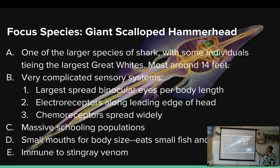And sometimes thousands of these sharks will school together. They have a small mouth for their body size. So a 14-foot long shark, but his mouth is only going to be 6 inches wide. So giant pelagic scallops, hammerheads, they eat small fish and they eat stingrays, which is why it's safer to be around them than some other sharks, because they will look at you and say, you're too big a bite.